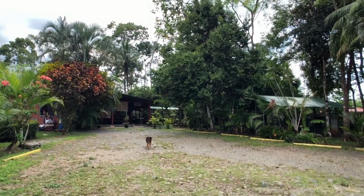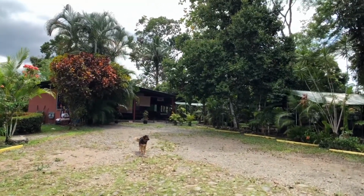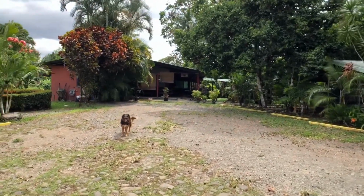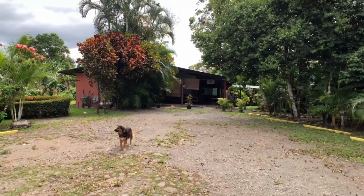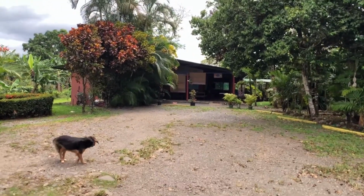Oh, here we are arriving at Centro Espiral Mana. And right there you can see is Pepperoni Pizza, or as we like to call her, Pepper. She's my beautiful little dog, and she's been with me for the last 4 years I've spent here in Costa Rica, working here at Centro Espiral Mana.